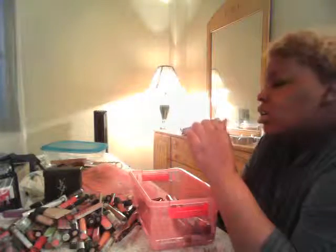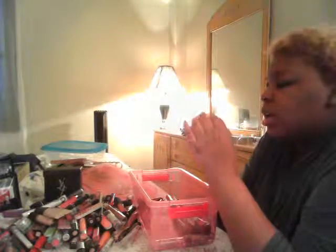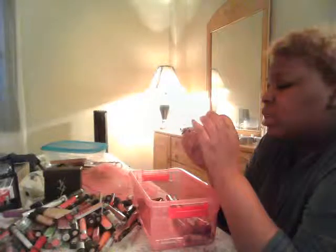This is in the color Kissability. I knew it. I was like, whichever one is missing the sticker, cause then I have an e.l.f. lipstick in the color Flirtatious, and this is the color. It's like a coral orange color.